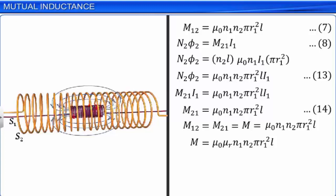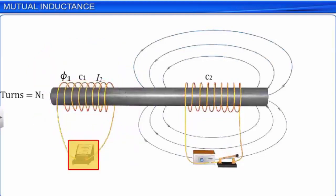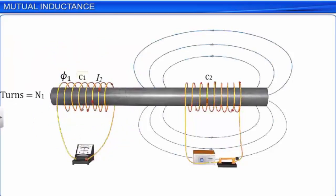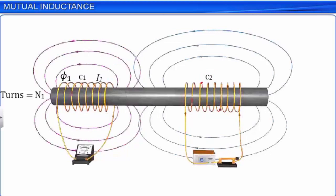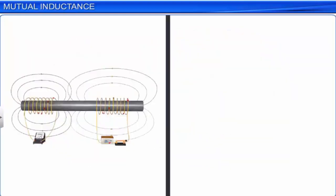Let us now take a look at how a change of current affects mutual inductance. Let us consider an experimental setup in which there is a coil C1 that is connected to a galvanometer G and another coil C2 connected to a battery. EMF is induced in coil C1 whenever there is any change in current through coil C2. Let phi1 be the flux through coil C1 of N1 turns when current in coil C2 is I2. We know that N1 phi1 equals M I2.